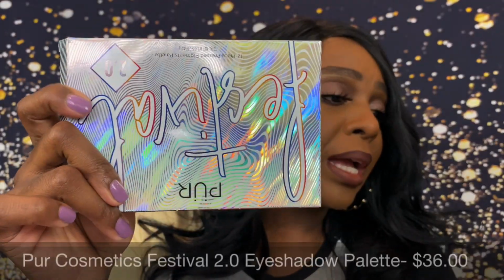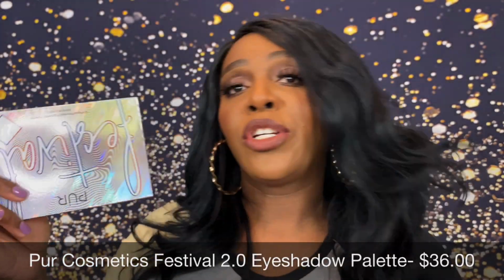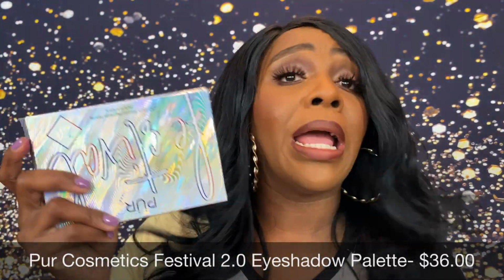Let me just see how much this retails for. The Pure Cosmetics Festival 2.0 eyeshadow palette retails for $36. I'm gonna say brand new. This one is used, so we're gonna put it at maybe $19. Okay, my loves, that was my final product in this month's BoxyCharm.